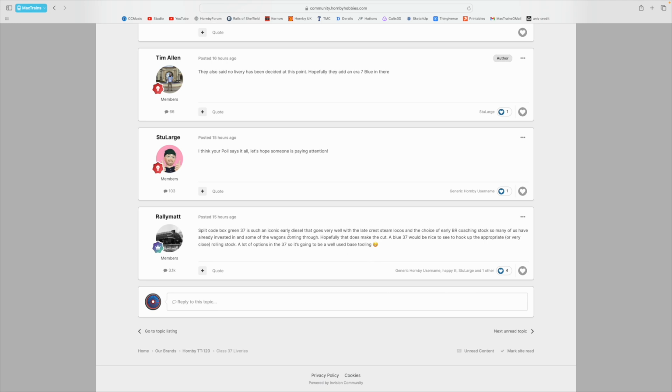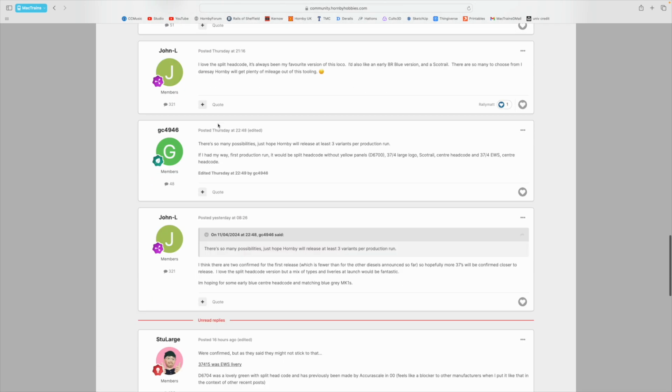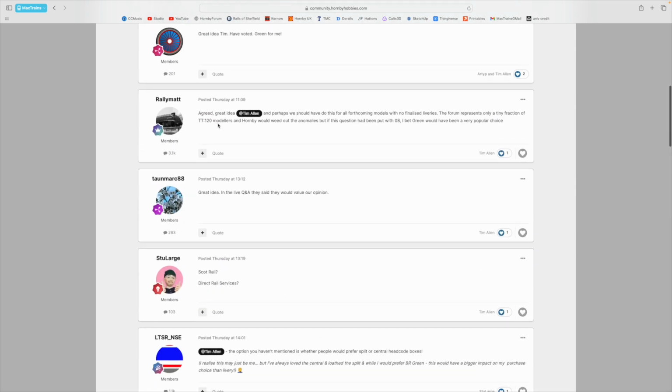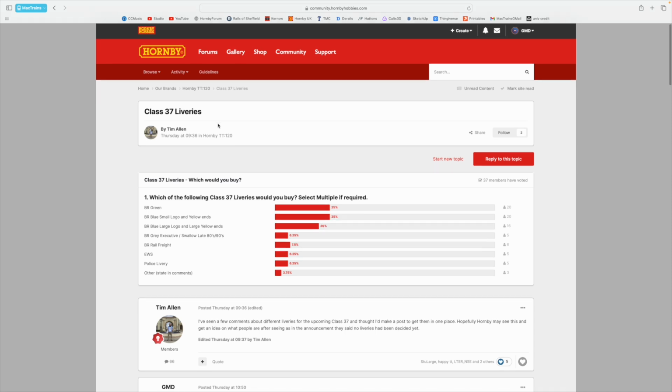You get an idea here as well of the number of posts. So Stu Large 103, Rally Mat 3.1 thousand. So you can tell from that quite quickly how much time someone spends, how much invested they are in this forum, and that can be useful.